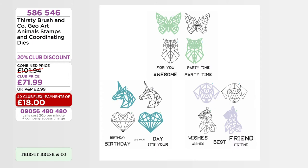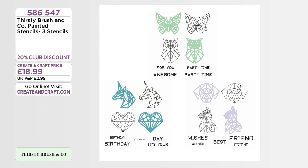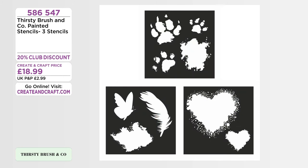£71.99 is your price if you'd like to go for this. Four club flexi payments of £18. Everybody can use FlexiPay, apart from PayPal, I'm afraid. But everybody else, Visa card, credit card, debit card, pop these in your basket. Some lovely sentiments with these as well. Party time, that's what we're all craving for right now. Awesome and all of that as well.